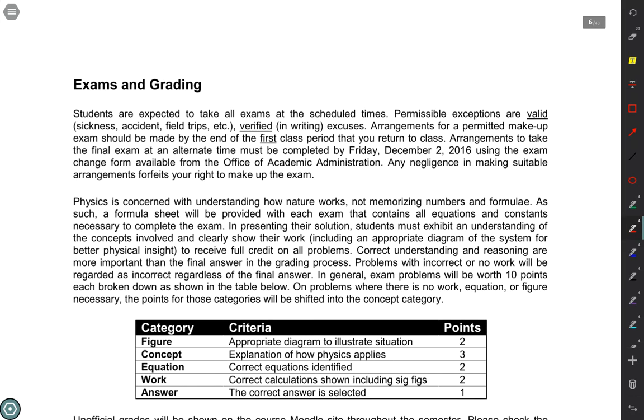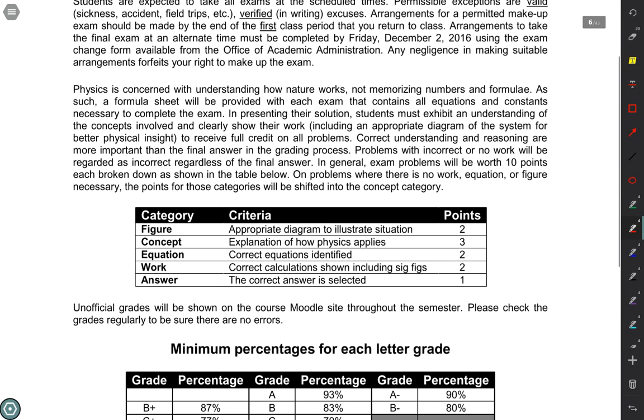Okay, the exams. I talked about the grading at least before class. What I care is the students show that they understood how to solve the problem. So you get 2 points just for drawing an appropriate figure that outlines what you need for the problem. If you're doing something that's like a force problem, you'll need a free body diagram, an appropriate figure showing what's going on in the problem.